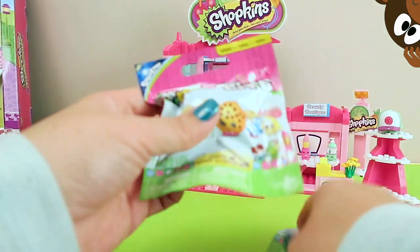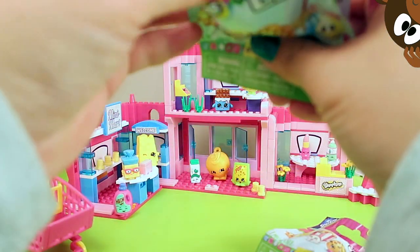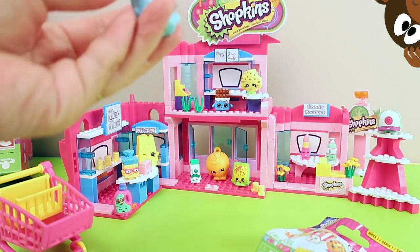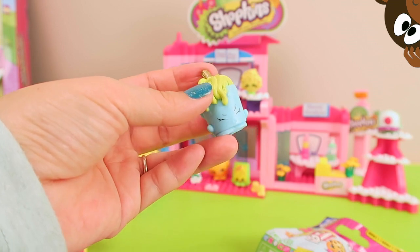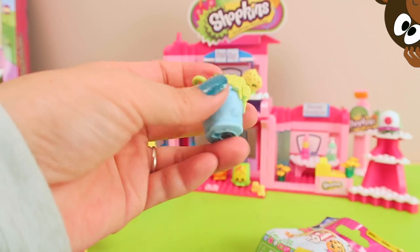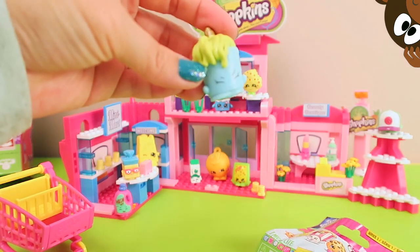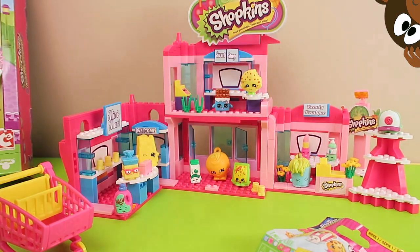And we have 2 more bags. Who do we have here? Oh, who's that? Microlight. Yay! And just like the others, lights up. Alright, Molly Mop has to be right by the beauty boutique, I think. There you go, Molly. Right there.